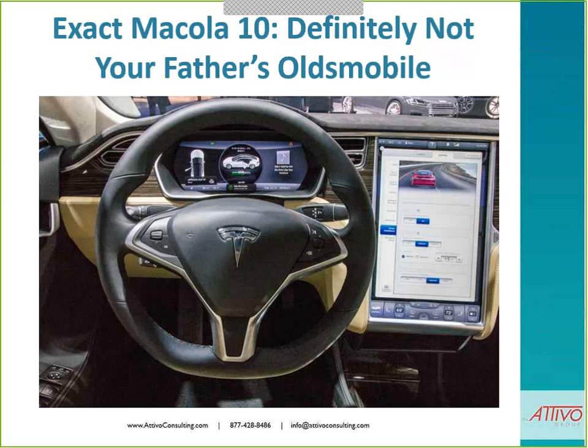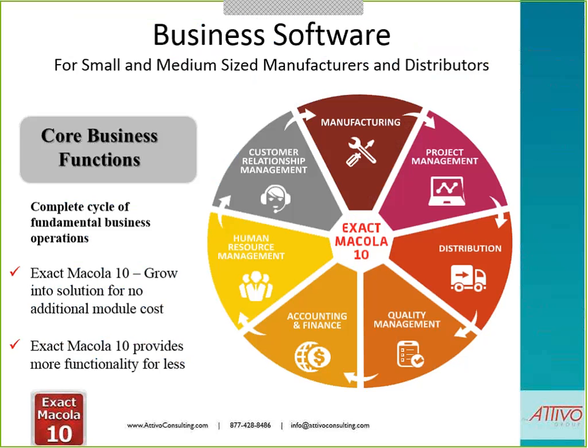And the kinds of things that Exact Macola 10 is now addressing is not just ERP and accounting. It's the complete cycle of fundamental business operations. Whether it starts out as customer relationship management with marketing and sales opportunity management, to project management, to basic manufacturing and distribution, accounting, finance, quality management, human resources management. The entire Macola suite is now sold as a bundled user price. So if you don't need a specific kind of functionality today, it's still going to be there if you need to use it in the future.